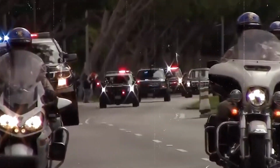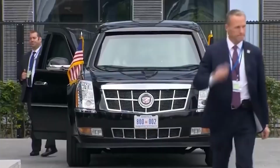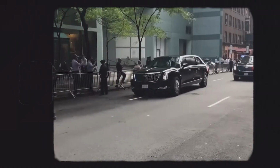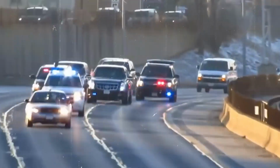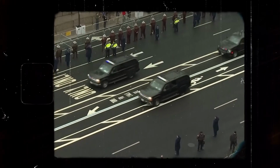But what makes this the safest motorcade in the world? And what is the presidential escort made up of? Let's get it on. The motorcade used by the President of the United States is the safest means of transportation. These vehicles are equipped with a variety of safety measures and alternative strategies in case of an emergency.